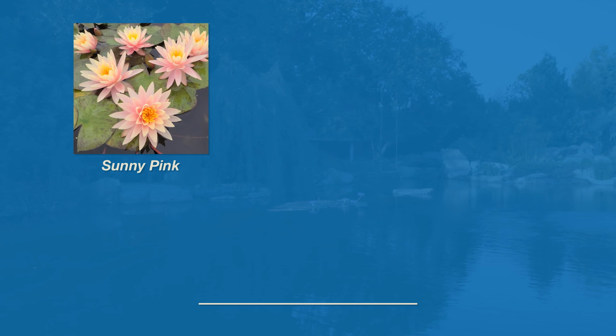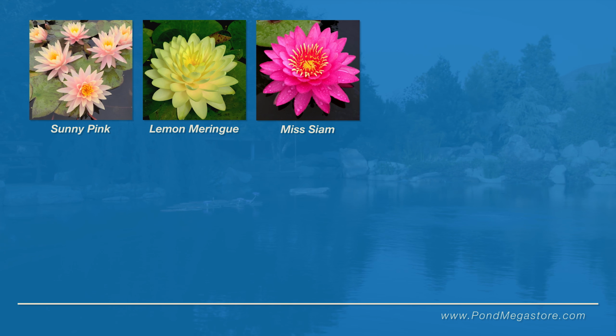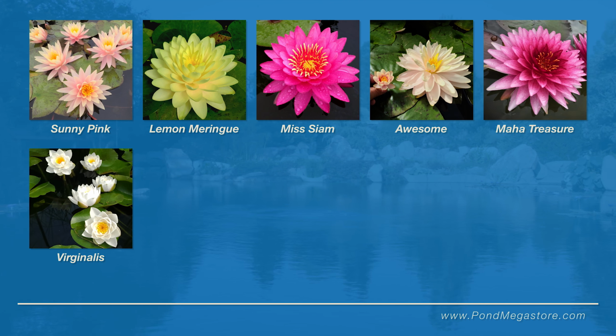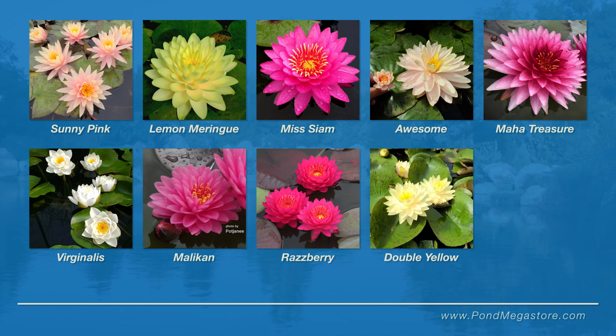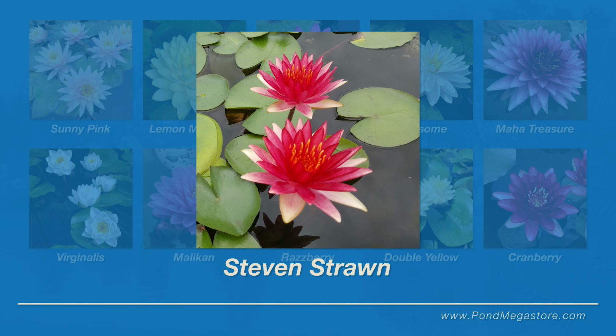Hardy water lilies that may be the best for these ponds include Sunny Pink, Lemon Meringue, Miss Siam, Awesome, Maha Treasure, Virginalis, Molly Khan, Razzberry, Double Yellow, Cranberry, and Stephen Strawn.